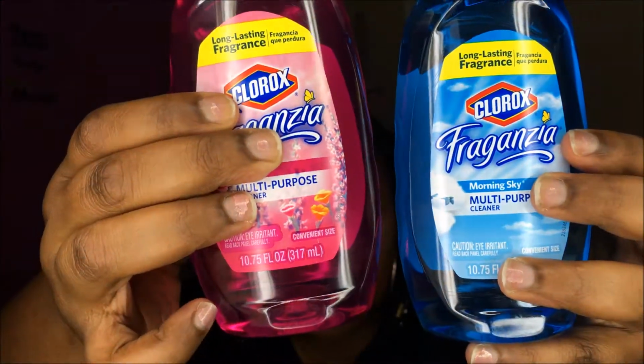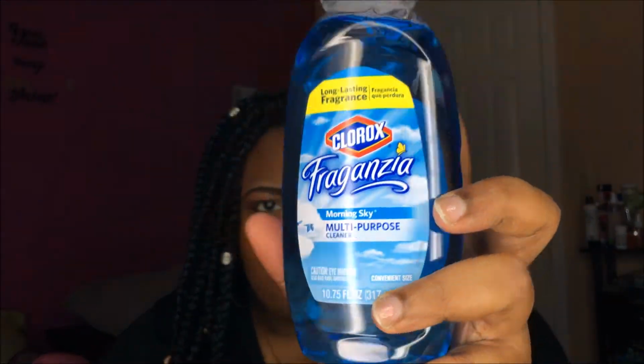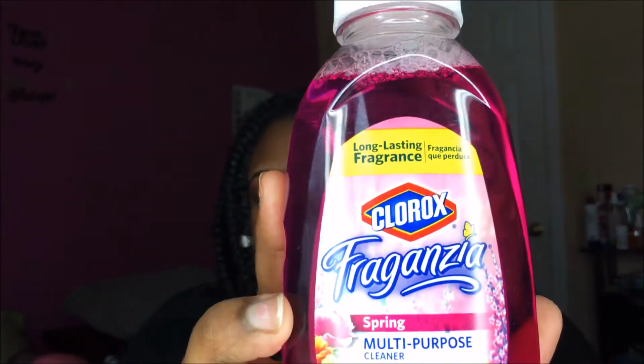The first thing I got was this Clorox multi-purpose cleaner, and this is how these look. I got two of them. This one is called Morning Sky, and these are just 10.75 ounces of fluid. And this one actually smells really good. I smelled it already. It smells real good. And this one is called Spring.